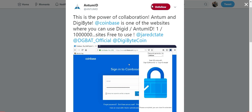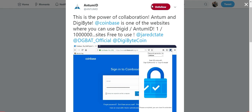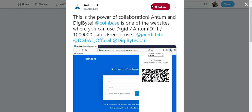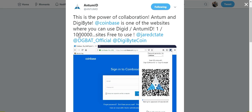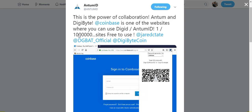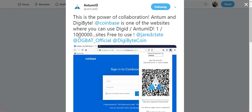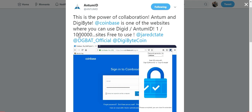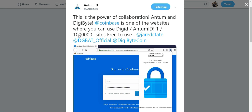I'll show you where to go to download the application on your phone. I'll show you where to go to download the extension if you're on Firefox, Google Chrome, Microsoft Edge, whatever, and then I will walk you through step by step how to start logging into all of your accounts using DigiID Anthem ID. And as you can see, over 1 million different websites you can now log into using DigiID Anthem ID, and the passwords that they generate are so random, so long. It's definitely more secure than something that you could come up with, more than likely, because the passwords that you come up with are either recycled or they use some sort of personal information about you just because it's easy to remember.